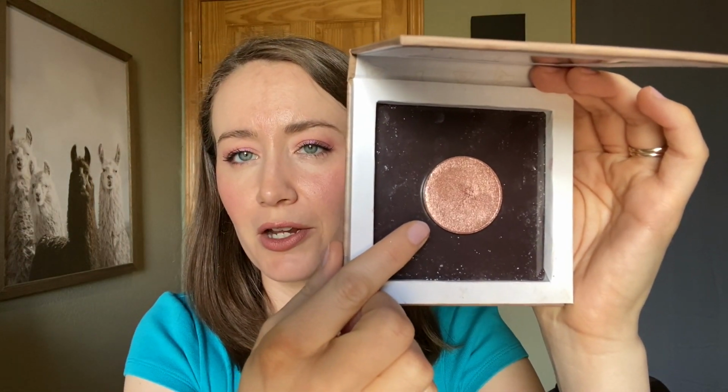I had also pulled out this single shadow from JD Glow in the shade Moscato to use. I haven't used it yet, and in my defense, I am pre-filming this a little bit earlier than I usually would, so in the time that I would try and use my Shop My Stash products, I kind of shot myself in the foot there since I didn't give myself enough time to use my items. So this will be staying in my Shop My Stash to use. So let's get into the products that I'm pulling in.